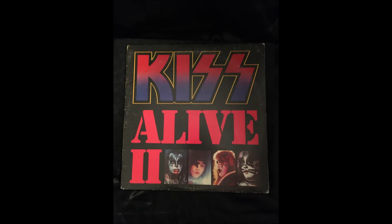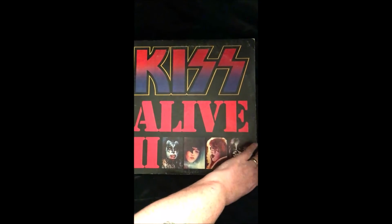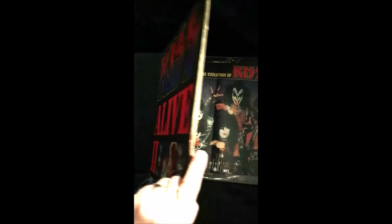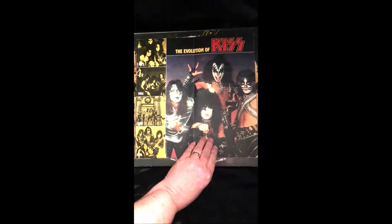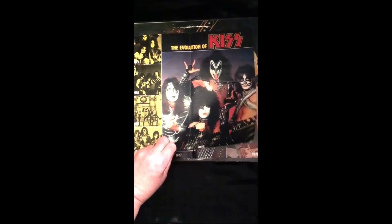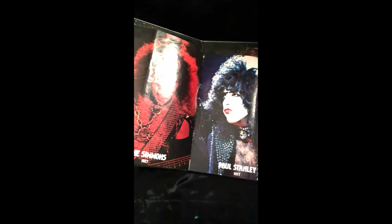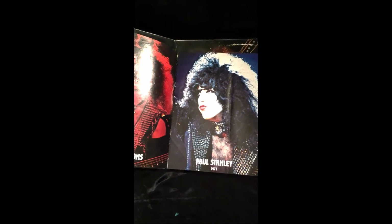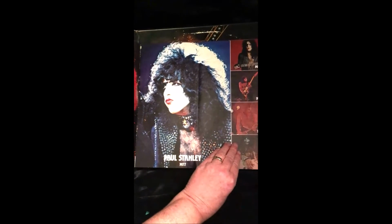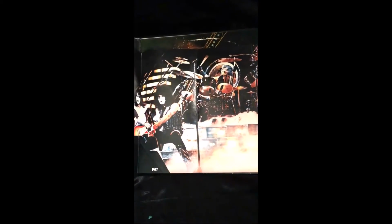And on to KISS Alive 2, which also had some extras in there. Another book. And again, that got folded when it was stored away. But the fact that it still exists, I think is pretty decent. Adds to the value, of course.